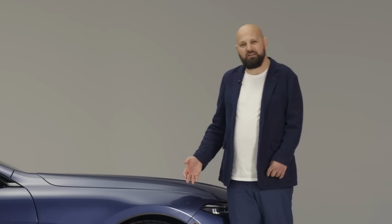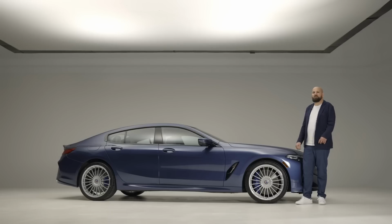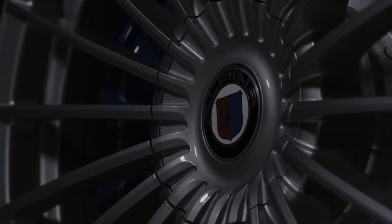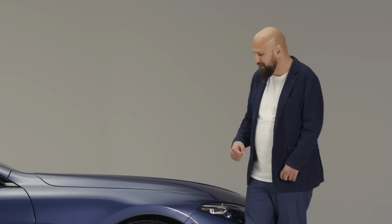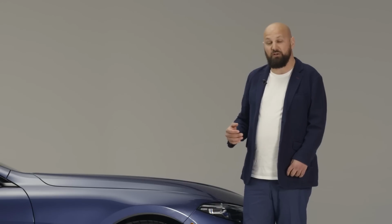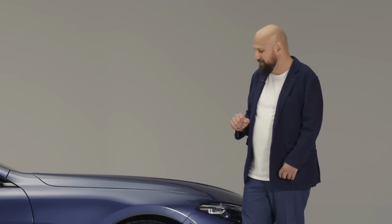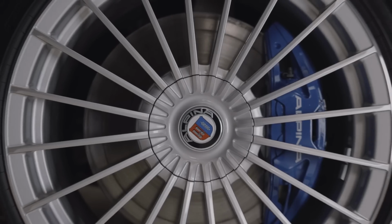Take a look at these magnificent 21-inch wheels, for the first time ever on any 8 Series. Of course, with the classic Alpina 20-spoke design, which, by the way, is celebrating a 50-year anniversary this year. The wheels were created in a forging process, which means we save about 3 kilos per wheel, and that's a huge difference at the high speeds this automobile drives at. This is how they open and close with our ingenious mechanism.